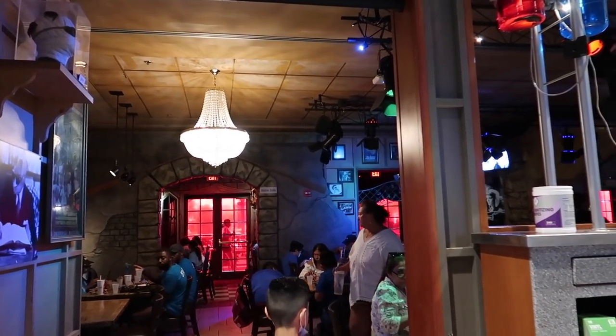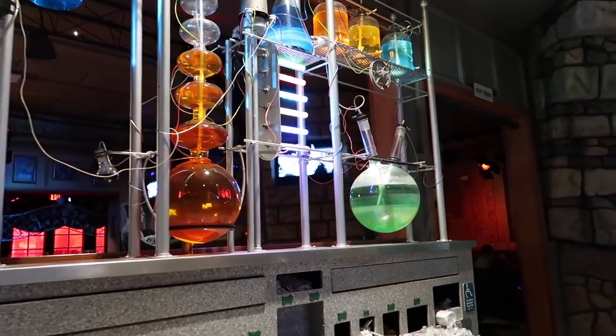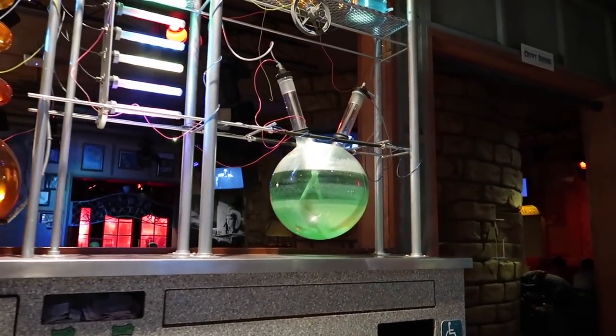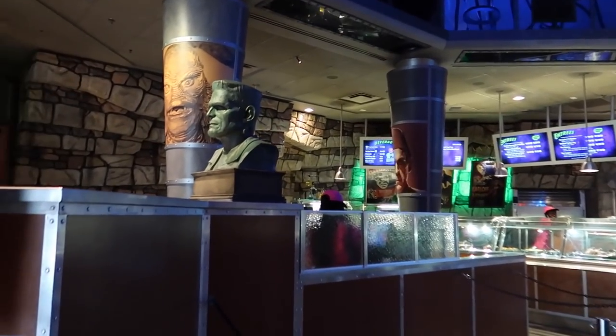Right to the left is the sort of Frankenstein area and then the Dracula area, and that's where I'm gonna try to find seating because that's my favorite. We're gonna go ahead and get in this line and have some lunch with the monsters. I'm so happy right now.